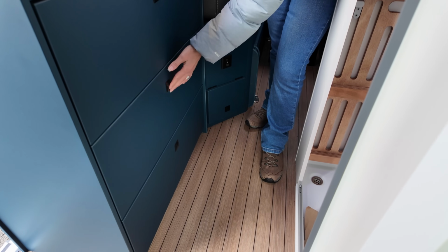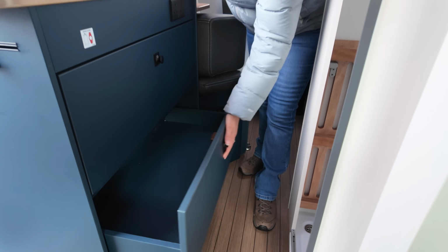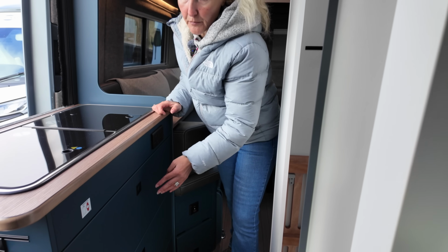These are nice soft close. I'll just give it a push to speed things up. Another drawer there, and then there's one below as well. And they've got this nice little clasp there that you push in.